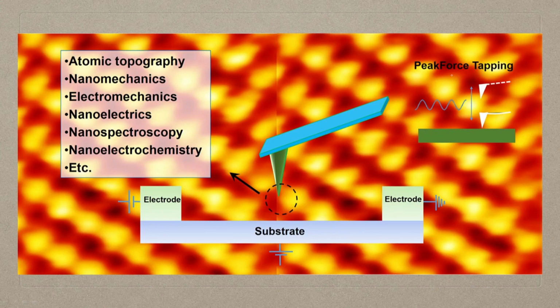Okay. So, with this I will give you some idea of what I talked about when I mentioned peak force tapping. This is the kind of tapping I am talking about, and here you have the substrate and here you have the tip. So, areas you can explore are atomic topography, nanomechanics, electromechanics, nanoelectronics, nanospectroscopy, nanoelectrochemistry. And all these techniques, when coupled together, is what will be the dream when you have detection systems. So, even the smallest of the smallest sample will come under the scanner of these kinds of probes.